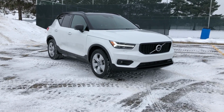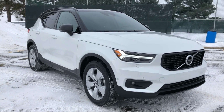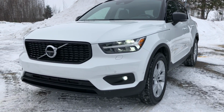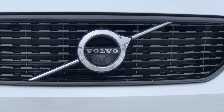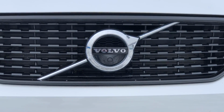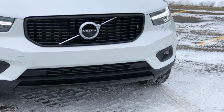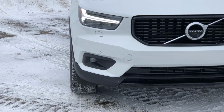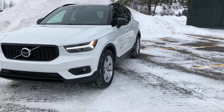So you've got the front LED headlights, front fog lights, the R-Design front grille, which is very nice, a little different than both the Momentum or the Inscription grills, a little bit more sport oriented. And in the center of it, you have Volvo's Iron Mark with the 360-degree camera for the front portion there. You also have front and rear parking sensors on this car and park assist, which will do both parallel and perpendicular parking.